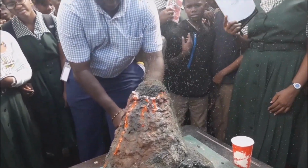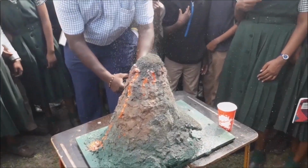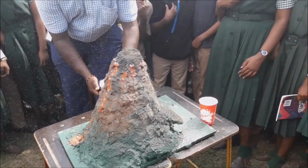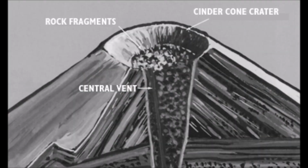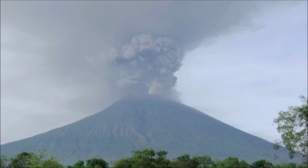But anyways. Yes, so these fragments are blasted into the air, and it reminds the people of ash and cinder, which comes from burning lumber or burning wood in the fireplace. So they saw these things and they thought that it was ash and cinder.